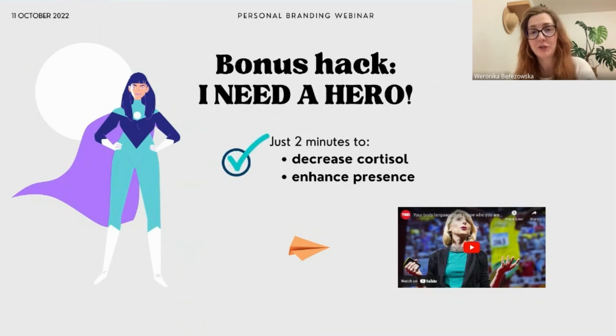I have a bonus hack for you. This is a short piece of advice that I learned from Amy Cuddy, the woman shown in the YouTube video below. In 2 minutes, it can change the hormones in your body and give you an additional boost whenever you need it. It's a hero pose, and it looks like it sounds. If you keep this posture for about 2 minutes, it's proven to decrease cortisol and give you additional focus on the here and now. If it's stupid but it works, then it's not stupid. So I highly recommend you check the TED Talk of Amy and this simple pose that can change the chemistry in your body.